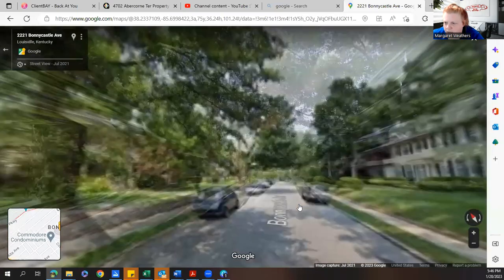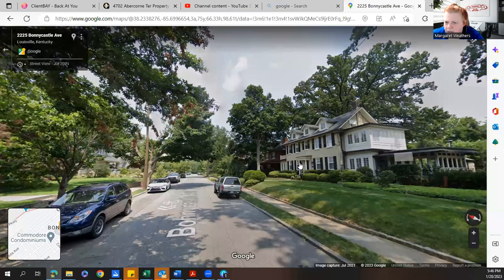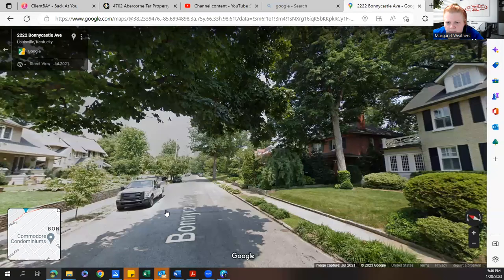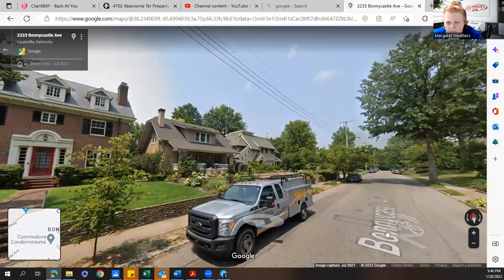We're catching everybody with their grass cutting. See, now that's gorgeous. I think I've been in this house. I think we moved this guy out of this house. So you can see it's affluent. So you have a lot of the people that are doing services.